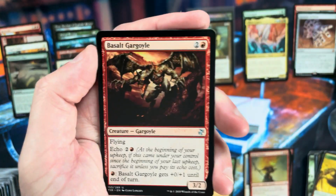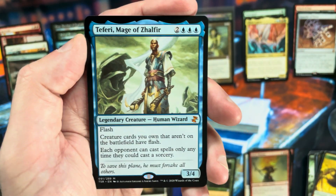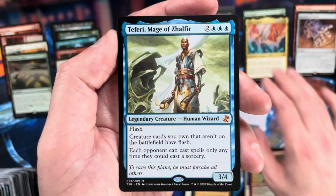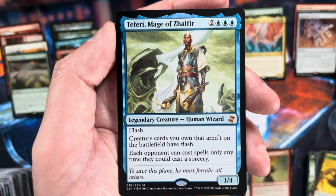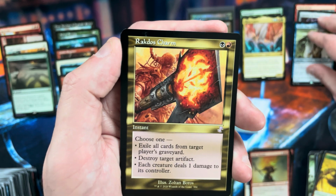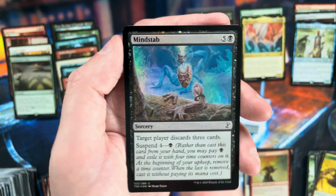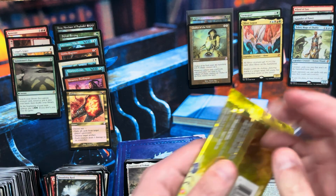Okay, Poultice Sliver, Basalt Gargoyle, Dread Ship Reef, Mythic. We did get a 5th Mythic. It was on the lower end, and that's okay. Teferi, Mage of Zhalfir. I think Teferi is actually surprisingly like $1 or maybe like $2 to $3. So it is a 5th Mythic of the box, though. That is uncommon. Usually box average is about 4. So that's kind of neat. Rakdos Charm. Rakdos Charm might be above that $4 mark. Or that $3 mark. I think I'm going to put it up top there. And then a foil common Mind Stab. That Mind Stab is actually pretty good in limited. Whoa.